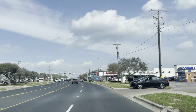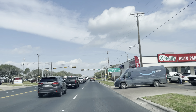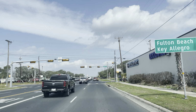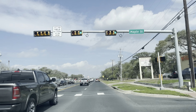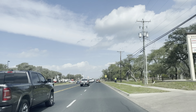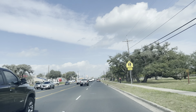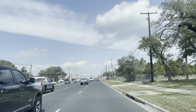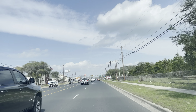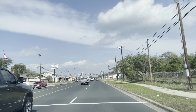Nice big Goodwill there next to the O'Reilly's. Key Allegro. Little part of town there. Big HEB. What a cool place. Look at everybody just out having fun, minding their own business, smiling, living happy life. The vibe here is good. It's strong. Rockport is a cool place.